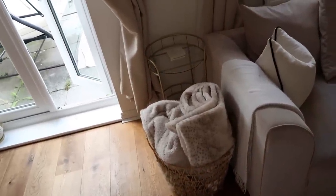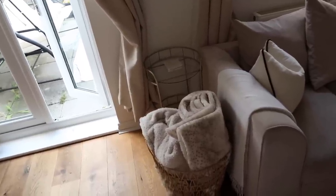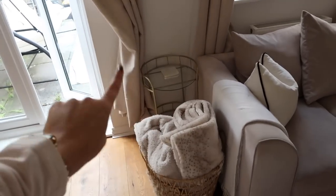This is from B&M. It's actually meant to be a drinks table, so I think I might keep it and put it in the garage. And then when we host, we can put drinks and stuff on it. But I think I'm going to get a new table to go here.